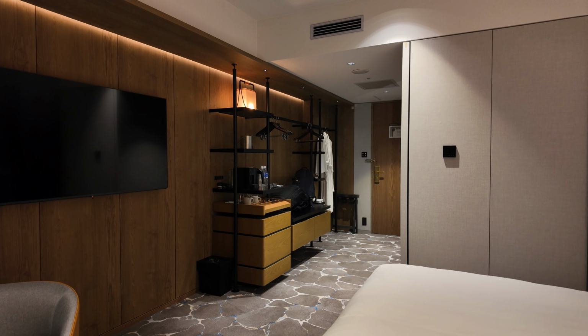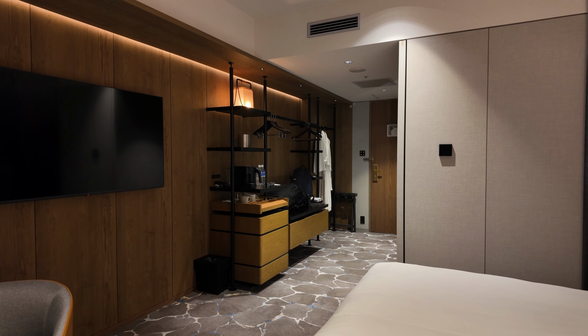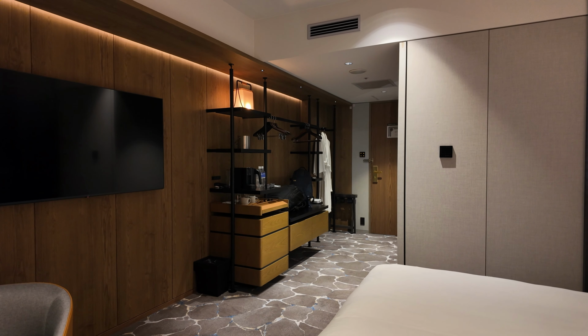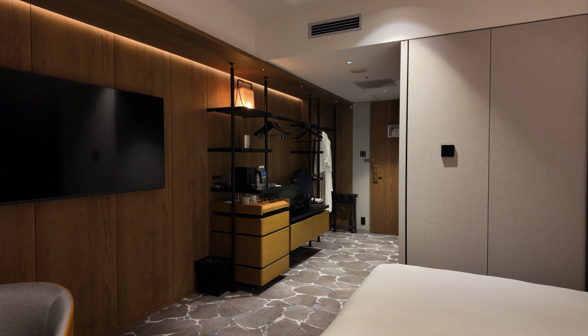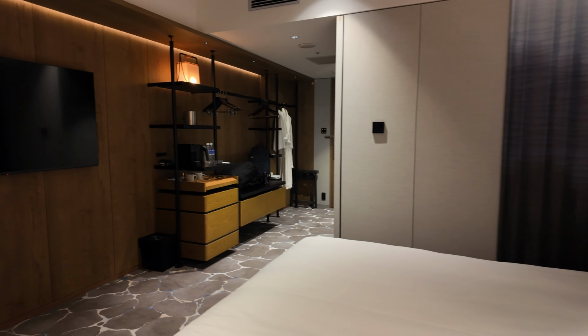We do not have breakfast here because, again, we're only staying two nights. We don't generally pay for breakfast in Japan. There's just too much good food that's cheap here. So I'm not going to be able to really review the breakfast. But this is the room.